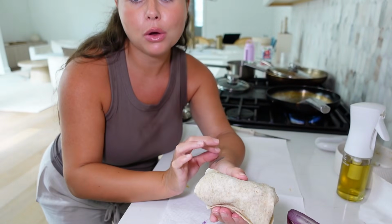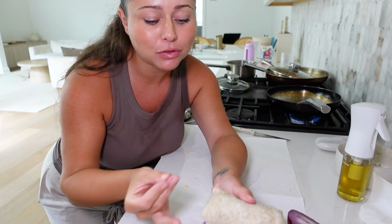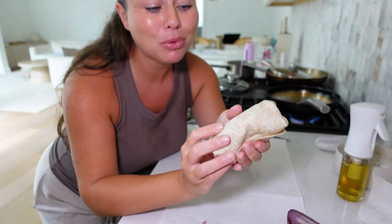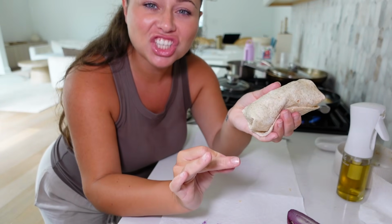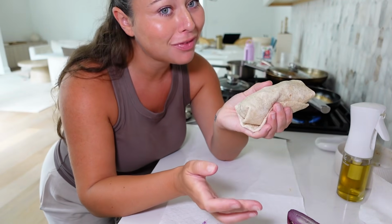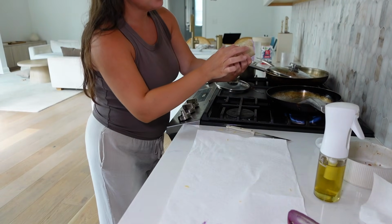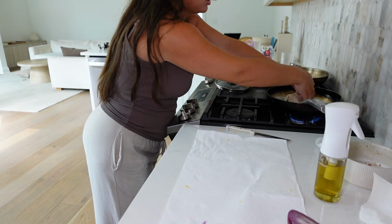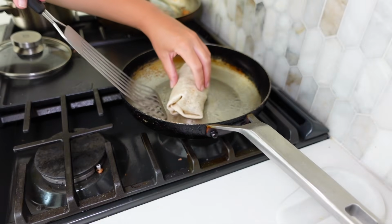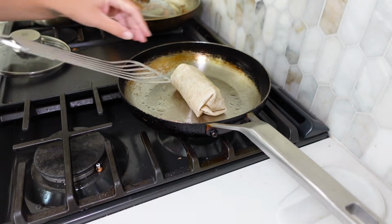The key with burritos is do not overfill it. If you overfill it, it's going to be very difficult to roll because it's just gonna burst at the seam. I usually will eat 2 of these bad boys. High protein deliciousness, okay? One burrito like this is about 300 to 350 calories. Fire. Then in a hot pan, spray a little bit of oil, put the seal part down so that the heat can seal it. Needs a little longer. Flip that.